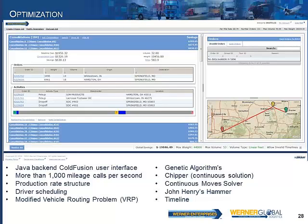Our optimization systems are based on the production rate structure. Many optimization systems will actually use a secondary rate structure that's usually simplified and may not account for all rates and surcharges, but ours are built on the actual rates. We do account for driver scheduling with hours of service, and ultimately the optimization system is a modified vehicle routing problem, or VRP as you may be familiar with. The solver is a genetic algorithm, and so it's not brute force or a common search algorithm.